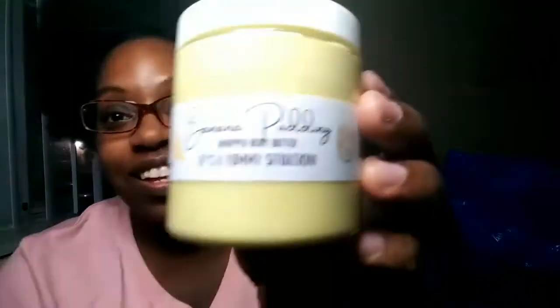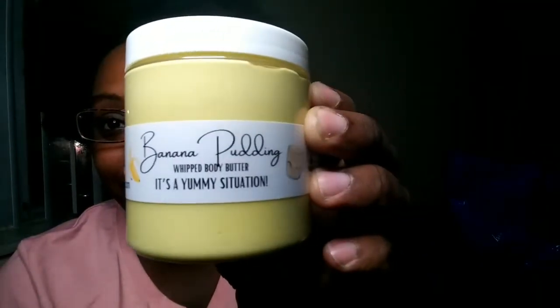That smells good. That smells real good. It doesn't smell like white chocolate to me, but it smells like chocolate. I guess you could say just white chocolate. It smells good though. I like that. It smells real nice. So excited about that. Oh, and then I also ordered her banana pudding whipped body butter. And that's how this one is looking.